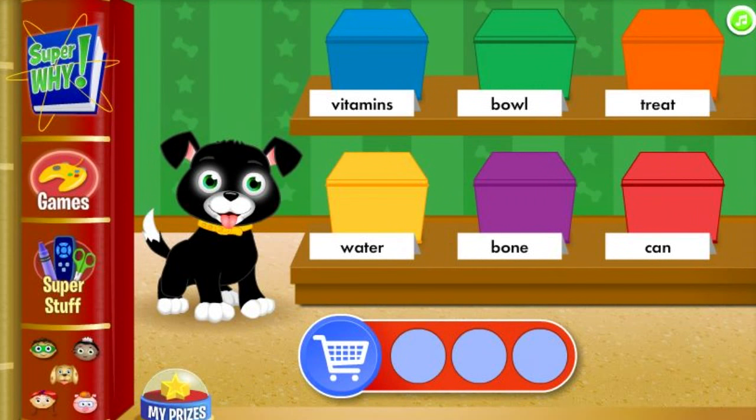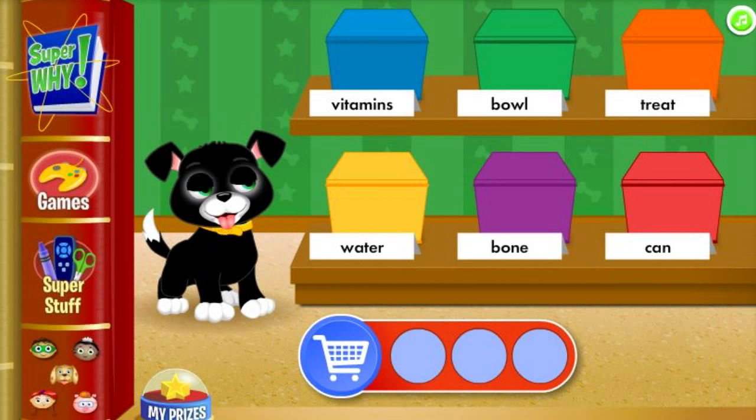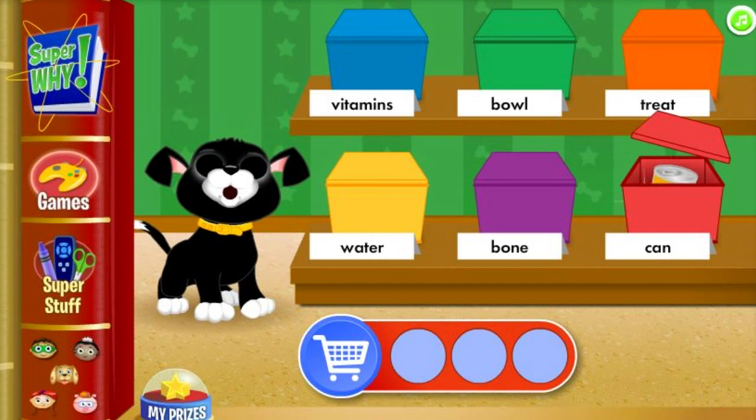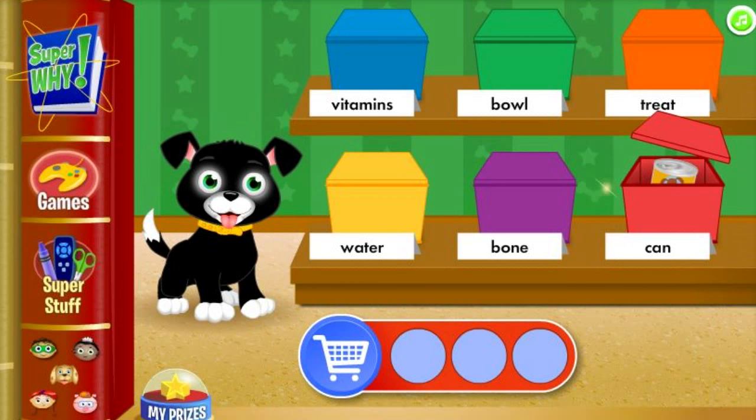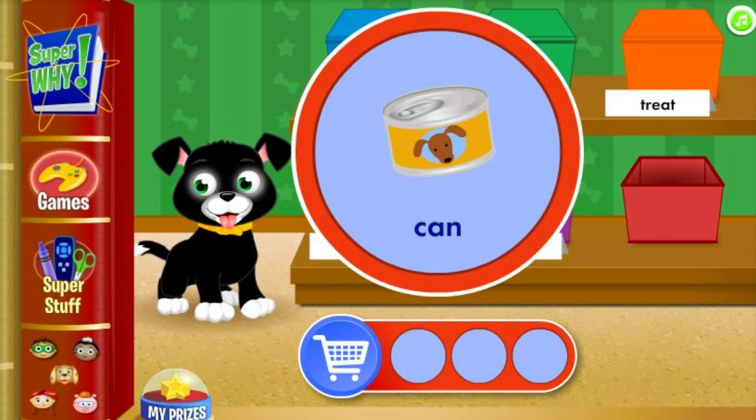Now we need to find supplies in the mealtime aisle. Can you find a metal container that holds dog food? A can is a metal container that holds dog food. Give your tail a wag.